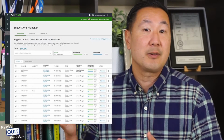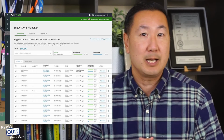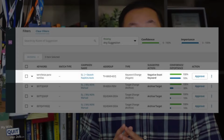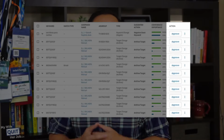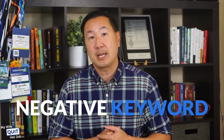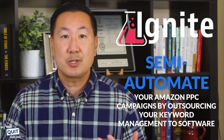Here's a screenshot of Ignite's latest recommendations for my advertising campaigns. Now, according to Ignite, I should mark the keyword servilletas para tortillas as an exact match negative keyword because it is not performing well. With a single click of the Approve button, Ignite will automatically make that a negative keyword in my campaign. Now, by using a tool like Ignite, you can semi-automate your Amazon PPC campaigns by outsourcing your keyword management to software. All you got to do is approve the suggestions, and over time, your ROI will improve.